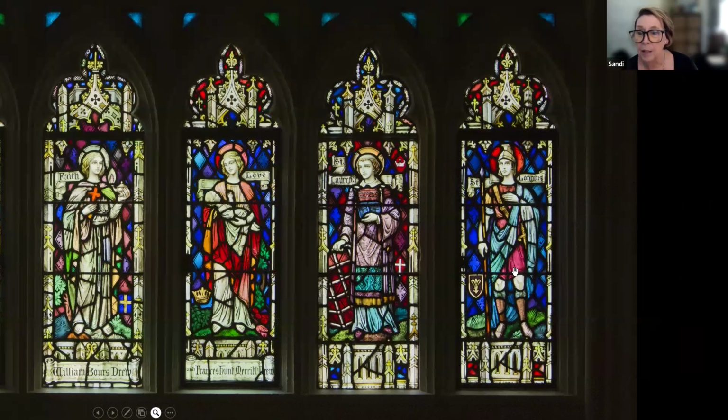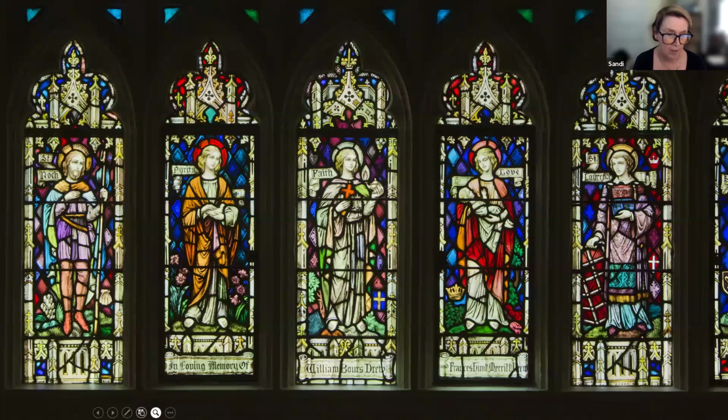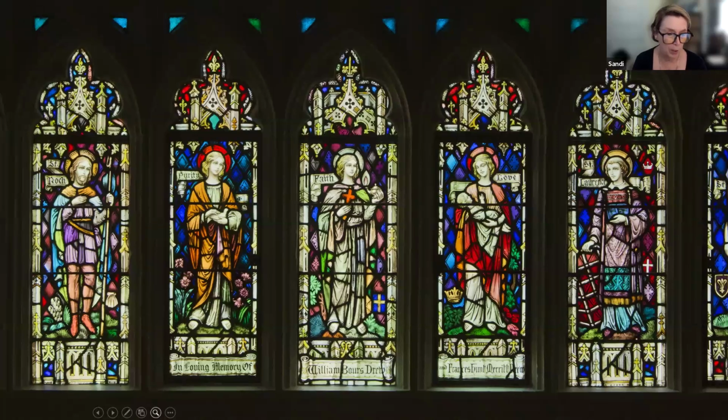And then this is Saint Longinus, who was a warrior. He was the one that looked at the foot of Christ and said, "Truly, this is the Son of God." Stories of our faith represented in these windows.